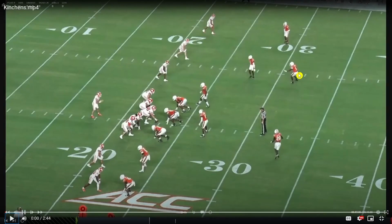as a prospect. All right, here we go, guys, into the film room, taking a look at Kamren Kinchens. 4 games of 2023 film to look at here, and I think there's a nice depth of plays to look at the strengths and weaknesses of his game.